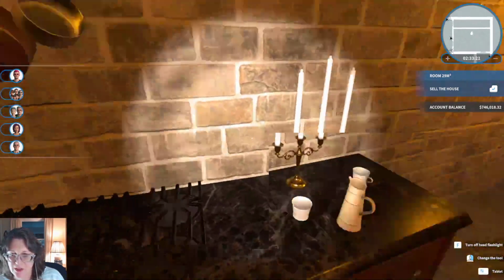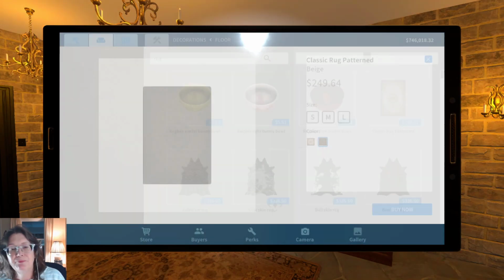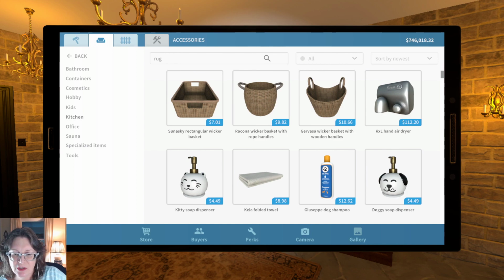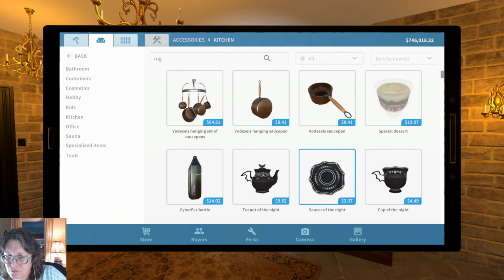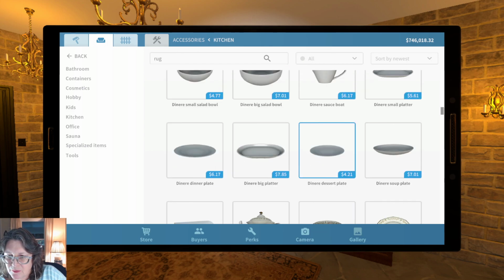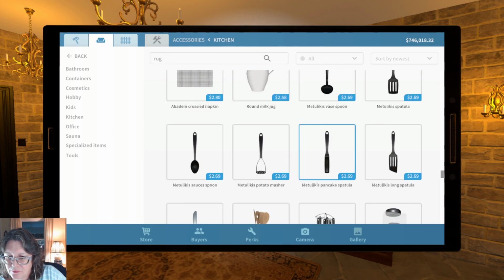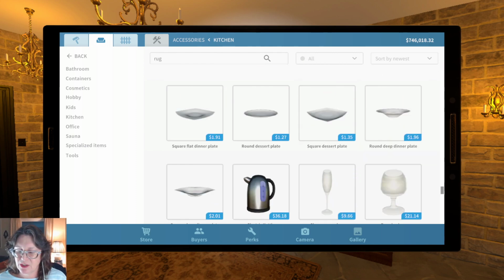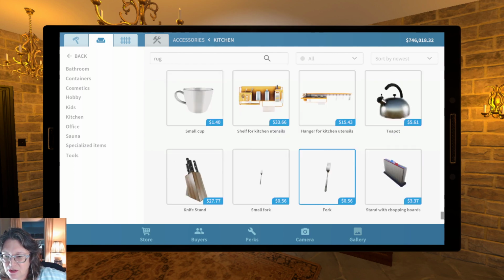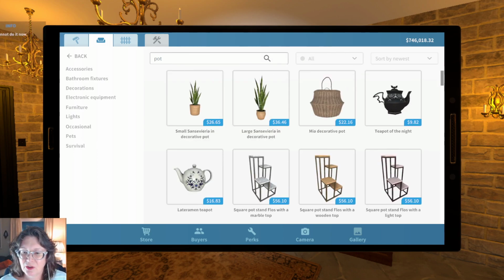So it's going to be kind of tough to find some of this stuff, so I'm going to have to spend some time in the workshop. What else do we have for accessories for the kitchen? That stuff's all too fancy. Yeah, I mean, this is the kind of thing where I may have to look in the workshop to find stuff that looks kind of medieval. I mean, look at what we have. We just don't have a lot.